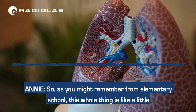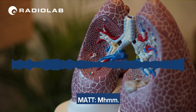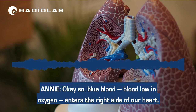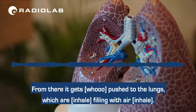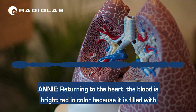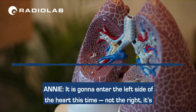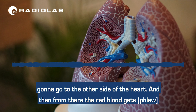Okay, so first, just to set it up, let's review really quickly how you and I are breathing right now. As you might remember from elementary school, this whole thing is like a little do-si-do between the lungs and the heart. Blood low in oxygen enters the right side of our heart. From there, it gets pushed to the lungs, which are filling with air. Oxygen hops on the blood, CO2 hops off. Returning to the heart, the blood is bright red in color because it is filled with oxygen. It's going to enter the left side of the heart this time, not the right.